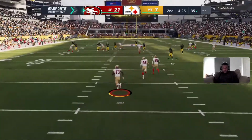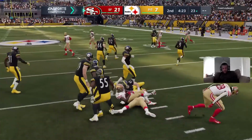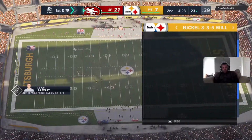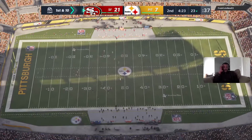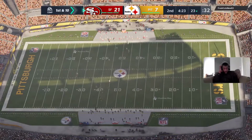Now this will make it into the end zone. And ultimately cannot get this out to the 25-yard line as he's dropped at the 23. Steelers take over 1st and 10 at their own 23-yard line.